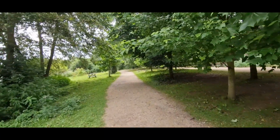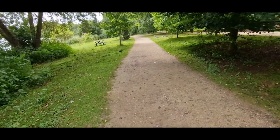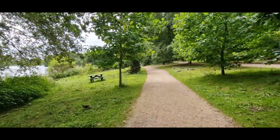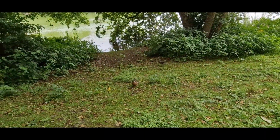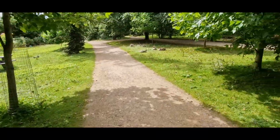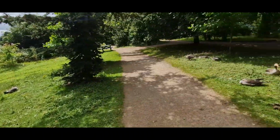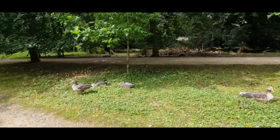So, just approaching where we have a little gathering of, I don't know if it's swans or geese. A few more ducks about as well. Yeah, I'm going to walk very carefully. There we have a few little colleagues just here. This must be the local chilling area. Quite a few. No sort of movements.